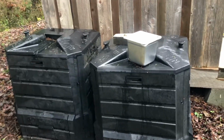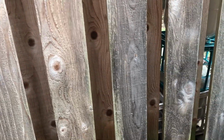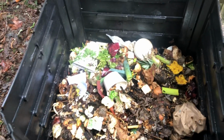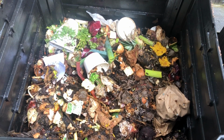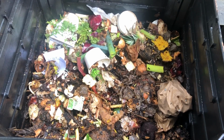So the one on the right-hand side is compost that's been aging for quite a while. I think it's been over a year. And here is the active compost. I do throw clean paper in there as well, just to give them that part of the necessary compost recipe. Okay, that's it for now.